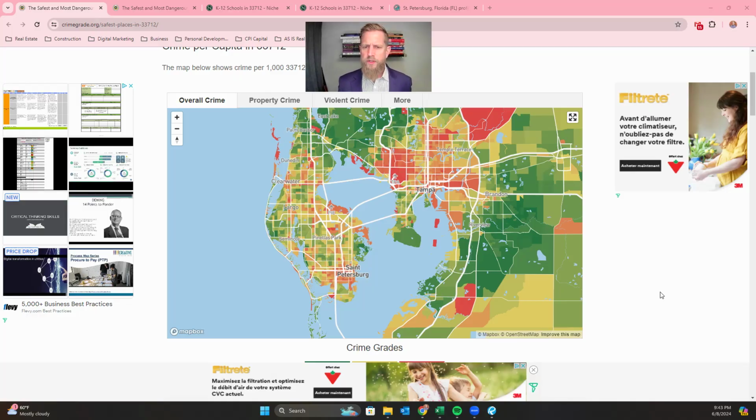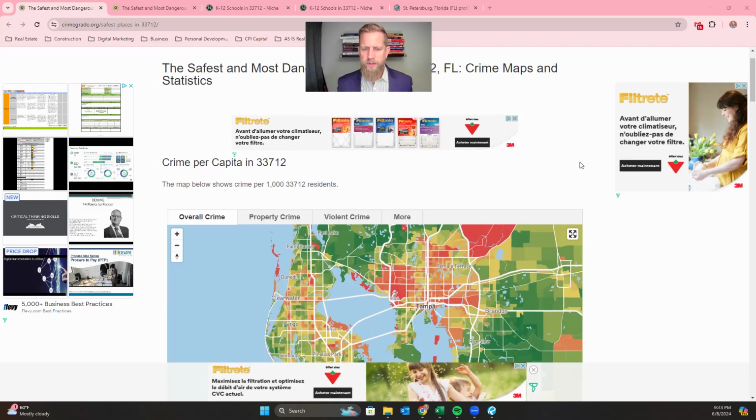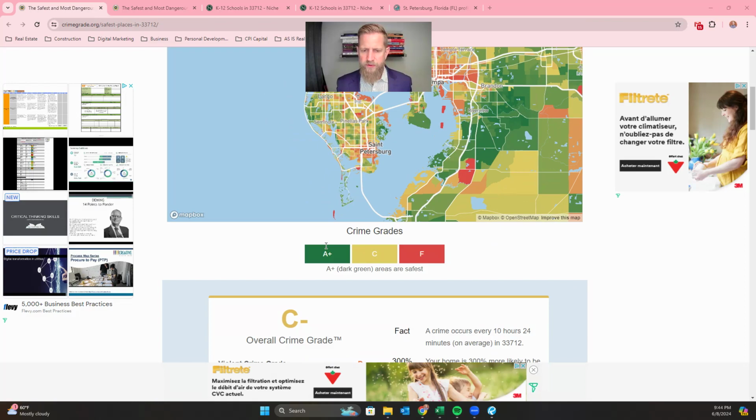So I just wanted to highlight a couple of the websites that are popular out there and what people look at. This is Crime Grade. This is a free website that a lot of people go to. If you look at the entire Tampa MSA, for example, you do see some red spots. Red meaning that the crime grade is F, and green being A plus.